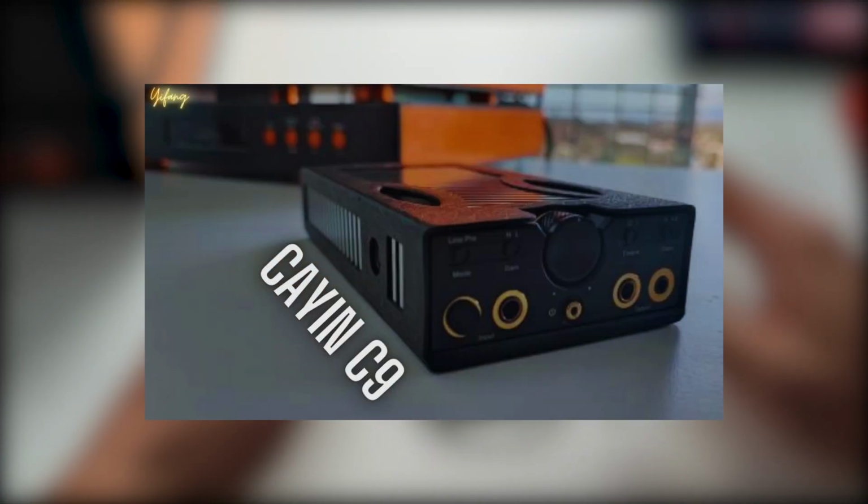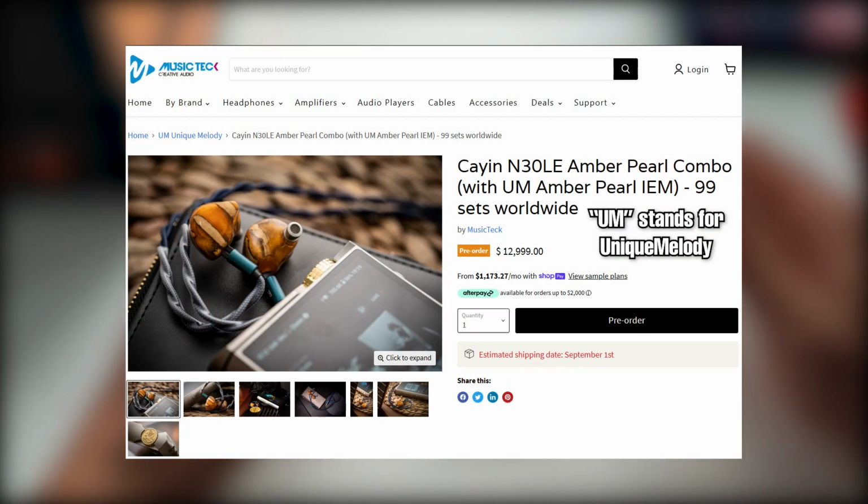Now, if you watched my Cayin C9 video, you'll know that Cayin and UniqueMelody have collabed to release a high-end flagship IEM, which they call the Amber Pearl.